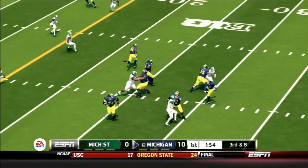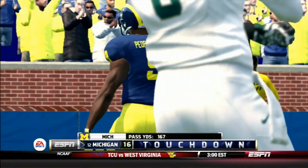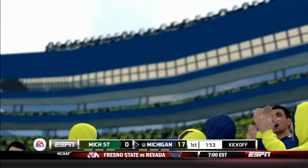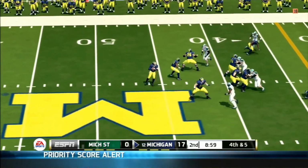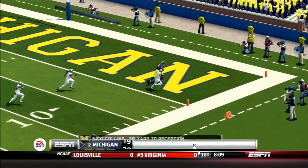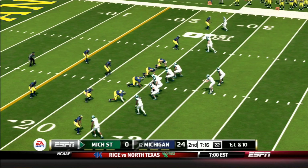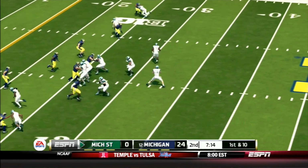Late in the first quarter, Shea Patterson again with a strike down the left side of the field. To Donovan Peoples-Jones, 17-0 Wolverines with the lead. Let's go to the second quarter. First play of the quarter. Shea Patterson to Nico Collins, 38-yard touchdown, and Michigan is blowing the doors open on their rival, Michigan State.